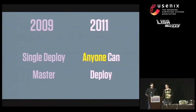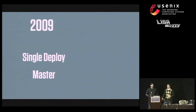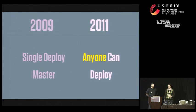Back when I started, for every deploy that went out, which was every 2 weeks, there was one engineer or ops person who was the deploy master, who actually pushed the buttons and ran all the scripts and watched the logs. And now anyone and everyone can push, and they do all day long. Like I said before, we're pushing upwards of 50 times a day. That means everyone's pushing.